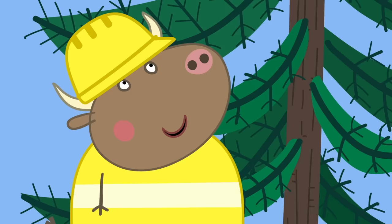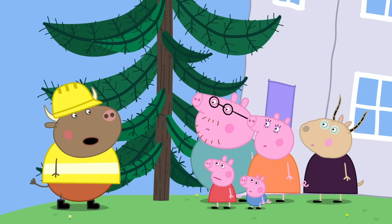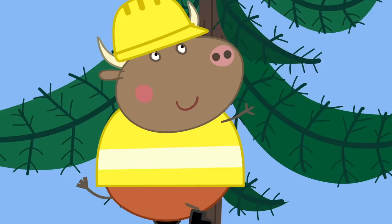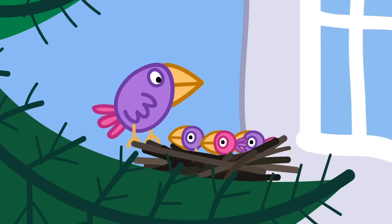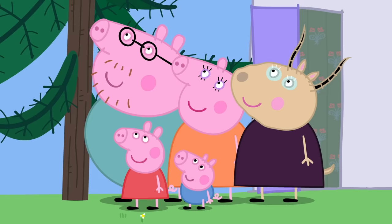Stop! I saw something move in the tree. It was a little animal. In that case, I must take a look. Before Mr. Bull chops the tree down, he must check that no animals are living in it. Aha! Mr. Bull has found a bird's nest. Look at that! Little birdies nesting in your tree, Madame Gazelle. Please, can I see the birdies? OK, Peppa. We can watch from the windows.